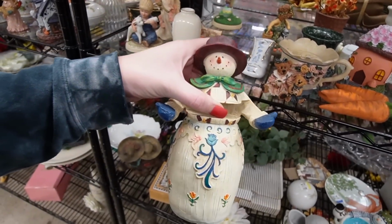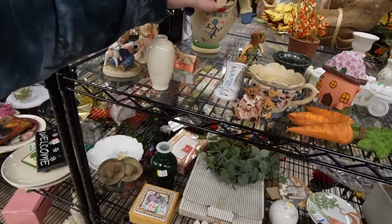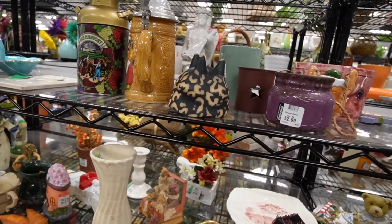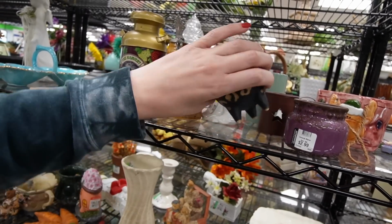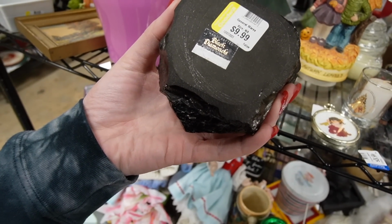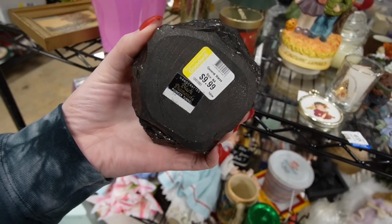That is made in China. I thought maybe that was going to be Jim Shore. However, it is not. I also thought that was a cat. It makes more sense like this. That's really cool. Black Diamonds Pioneer Tunnel.